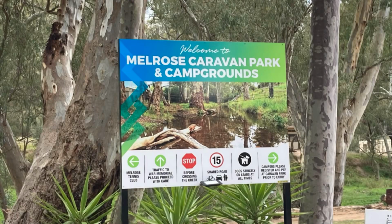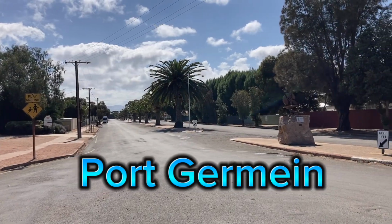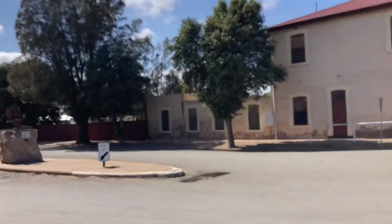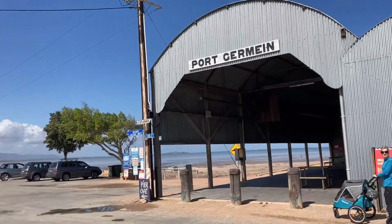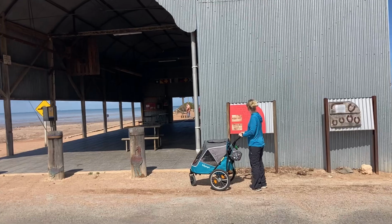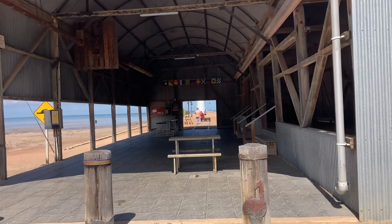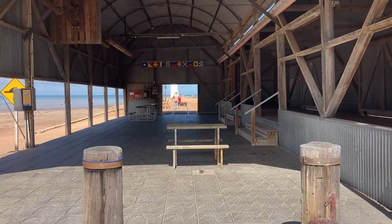We arrived in Melrose expecting to spend a night and ended up spending 5. Such a great place. We stayed here at this caravan park. Now at Port Germain. It's the main street there. There's nice trees. And we circle around. This is the start of the jetty. So this is what it's famous for. It's got this massive long jetty that's like 1.5 kilometres long. So we're just going to have a wander along there.